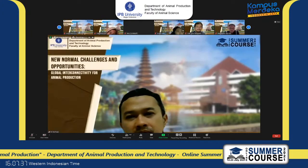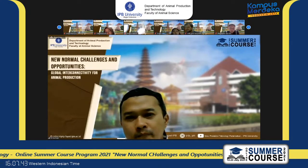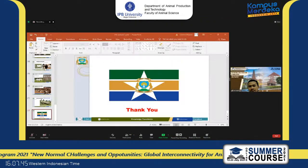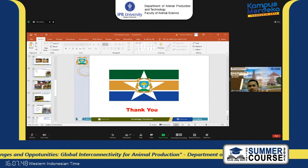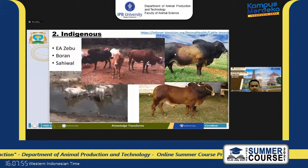If you stop sharing, then I share. I think it's in this slide. The one that is black and brown is the Boran bull. And then the Sahiwal is the one imported from Pakistan and India. And then the one with many colors and also the white ones, taking water here, is the East African Zebu. So these three are the main ones.